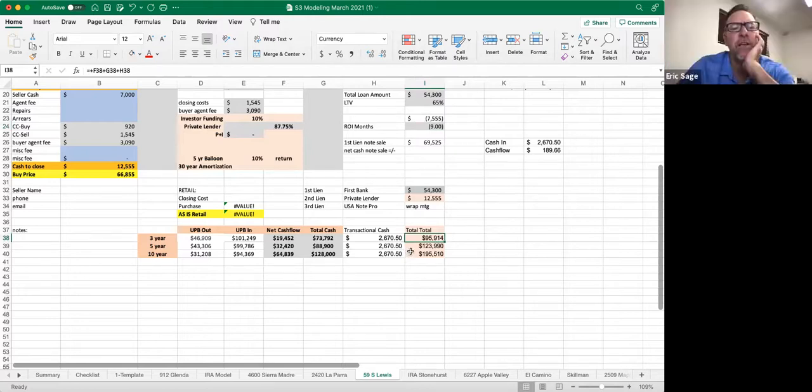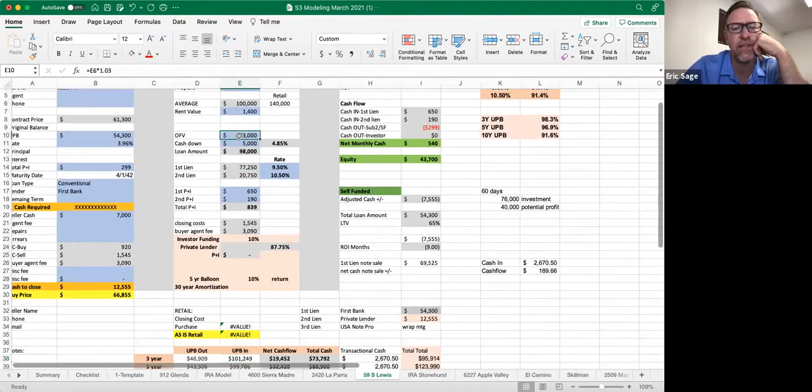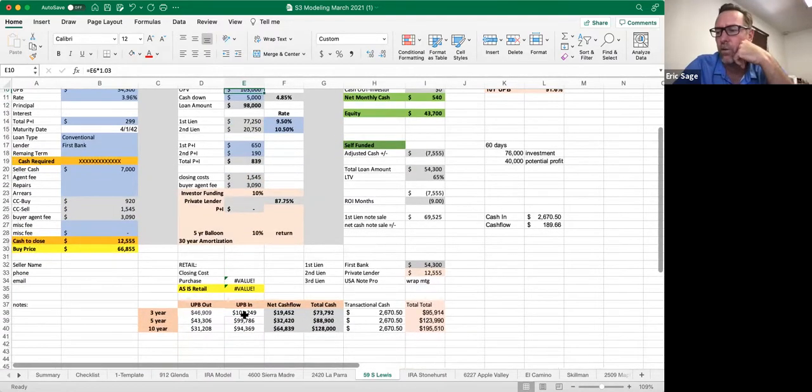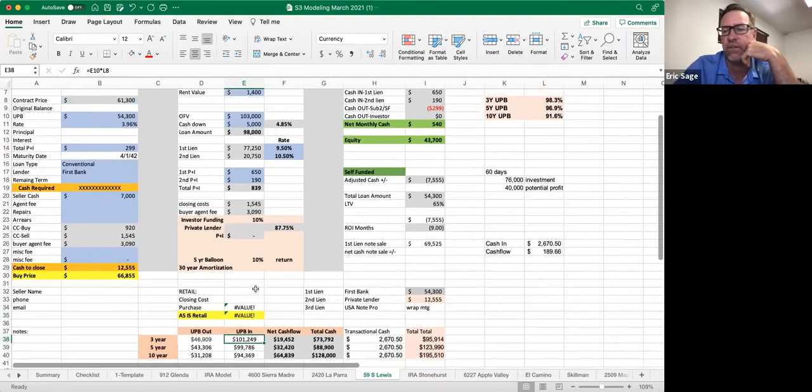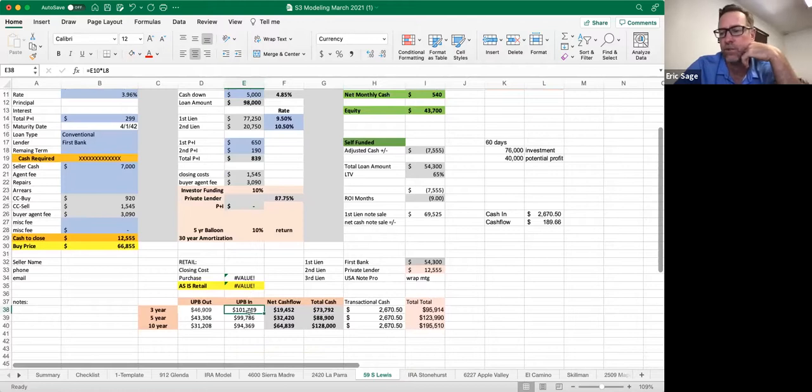that's worth $95,000. Hey, Nick, real quick. The 3-year UPB in is 101. That's the debt that they owe them, because we wrote the note for 103. I think you had a miscalculation there. I think you got the 101 UPB minus the 46 UPB is 55,000, plus the cash flow is 19,000, plus the 2.6. So it's really 76,000.